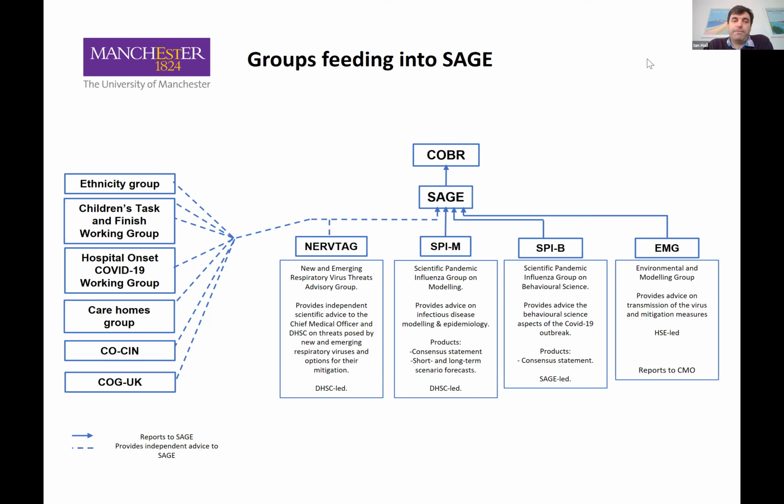And then you have the secondary, for want of a better phrase, working groups. So there's the HOCI group, the hospital onset COVID group, that would have been receiving some of the advice that Stephanie was just talking about. The care homes group that I co-chaired with Charlotte Watts for a bit, then Jenny Harries, and now Eamon O'More, and then the other advisory groups. Some of these are task and finish groups, and so aren't formulated all the time.